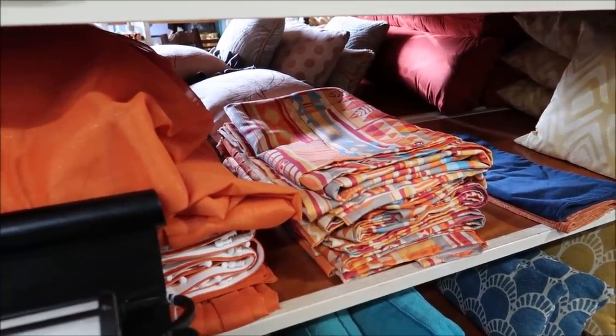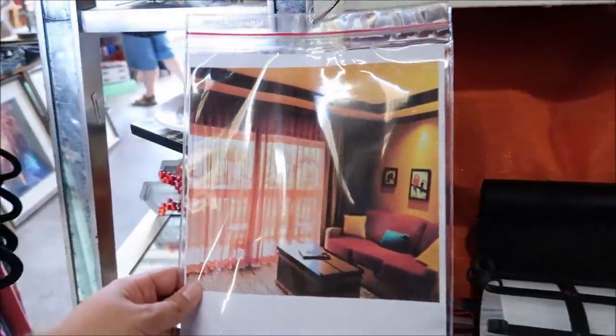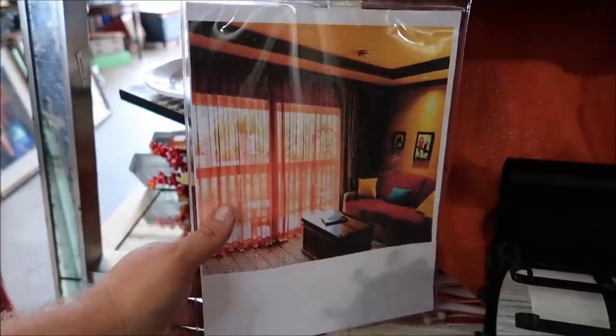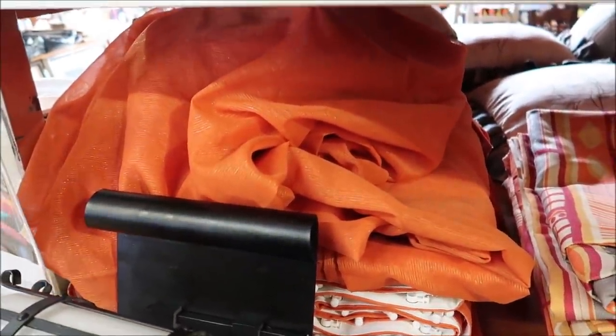I was trying to figure out what these window curtains were that were next to the Polynesian shower curtains, and look at that, a little photo showing me that they are the window curtains from the Polynesian. They used to hang outside the balcony doors, and these are really, really awesome. There's tons of them. That's really cool. I like that a lot, actually.